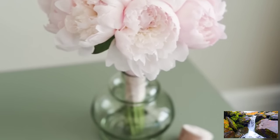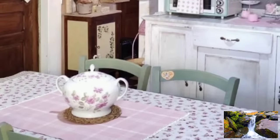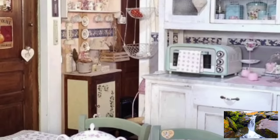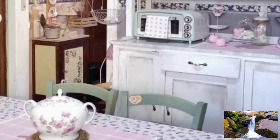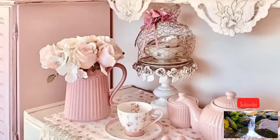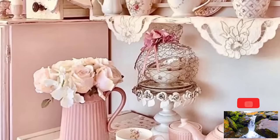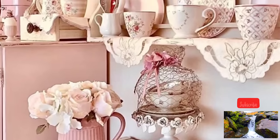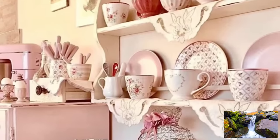Whether you're dreaming of a quaint country retreat or simply looking to add a touch of nostalgia to your cooking space, this video has something for everyone. Get ready to discover creative ways to maximize space, enhance functionality, and create a welcoming atmosphere that's perfect for cooking, dining, and gathering with loved ones.